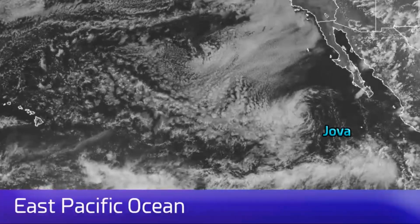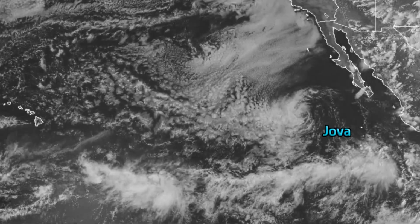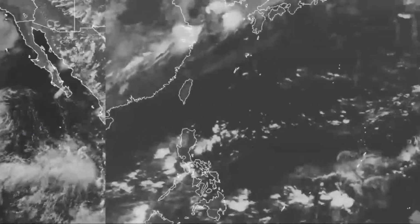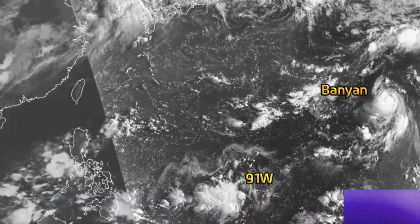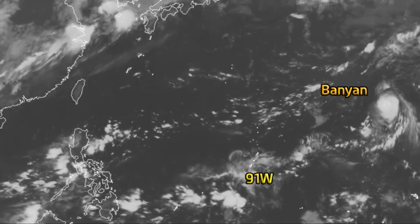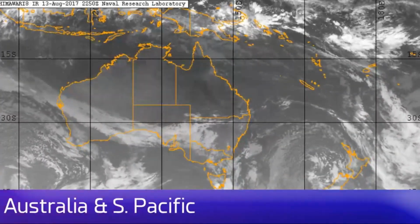The East Pacific looks like this. There's Hova moving off out to sea, and it's not going to be doing anything at all by the looks of things. And the rest of the Eastern Pacific is looking pretty quiet right now as well for the time being. Now, having said that, it has had a pretty active period until now, hasn't it? The West Pacific: 91W is just at the bottom of the shot there, southwest of Guam, and you've also got Banyan, which is moving off towards the northwest. It looked fantastic for a brief period last night, but at the moment it's a Category 2 and still trying to get to grips with itself, I think.